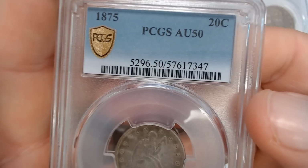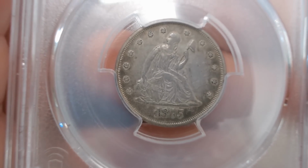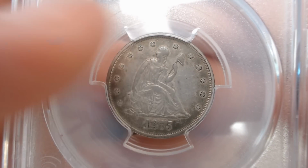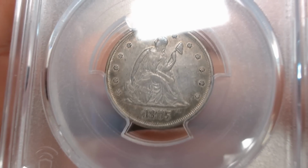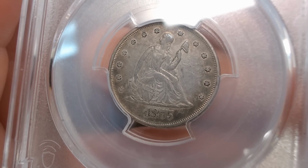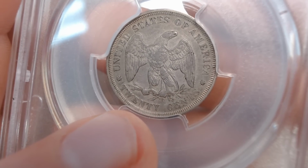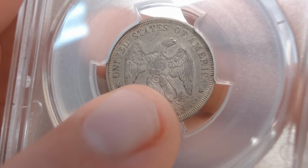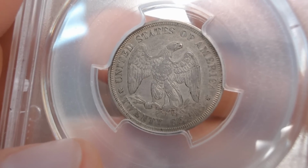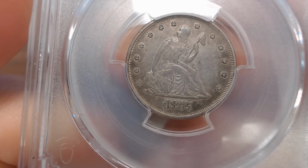Then we have a 1875 20 cent. It's AU50. A lot of people focus on the Liberty. That's okay, but you want to also look at the breast. You also want to look at the cap and the hair. There's different areas because you have high points and then semi-high points, medium high points, and then low points. It's important to know those to help you grade. Important to know where the high points are on the reverse versus the obverse so you can identify weak strikes and things like that, because typically this has a higher grade on the reverse than on the obverse. That's what it typically looks like. But a lot of times it's because this is a higher relief. It's a very high relief breast on this compared to parts of the design over here on the obverse.